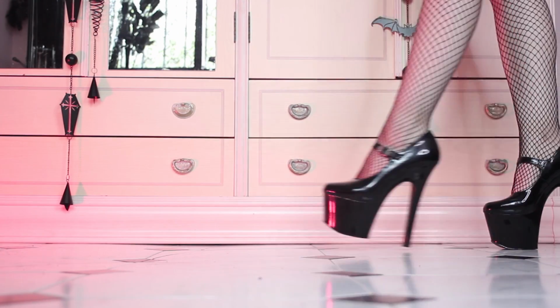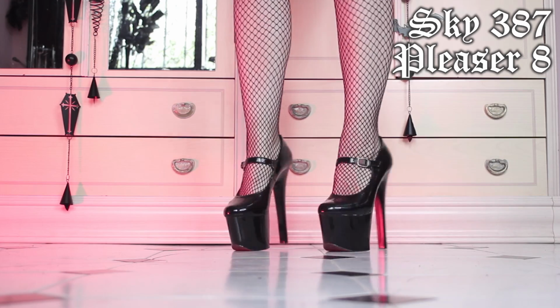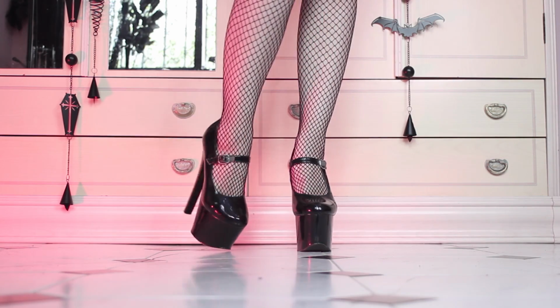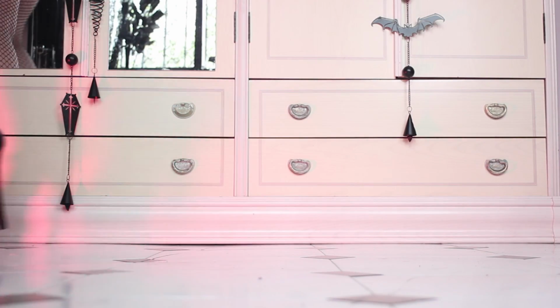Here we have a pair of Pleaser shoes, and they are basic but perfect. I've had these ones since I was 15 or 16, so about 15 years, and honestly, they are not in good shape, but I really want to get these ones replaced because I love them.